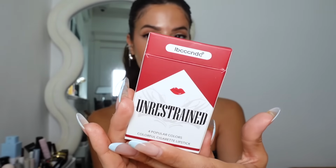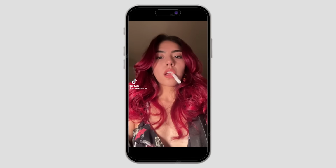Our next product is interesting because while you may think this is a pack of Marble Reds, it's actually lipstick. Roll that TikTok.